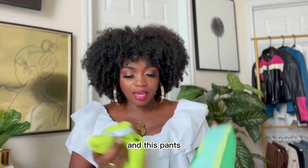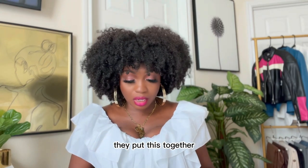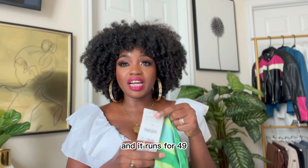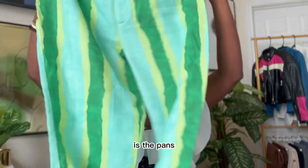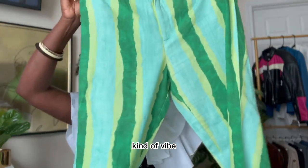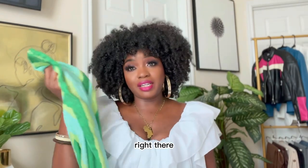I got this in size L, and it was paired with these pants. These pants, I got in size L, and they run for $49.90. They're very light. You can definitely see through them. It's a see-through kind of vibe. So you have to put on a light pant, and you can see it right there.